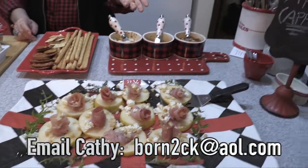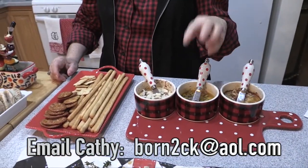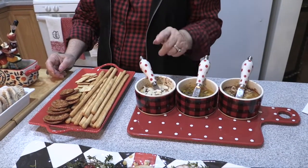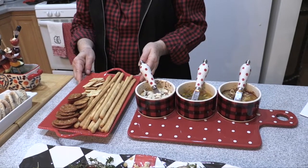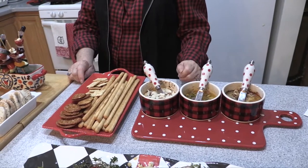Look at our cheese pots. Now what I did is I put walnuts on top of the blue cheese. We have pistachios on top of the chevre and almonds on top of the brie cheese, just to give it a little crunch and texture when we're serving those with a great variety of crackers. And people are going to love these.